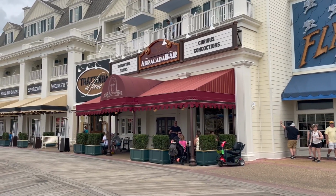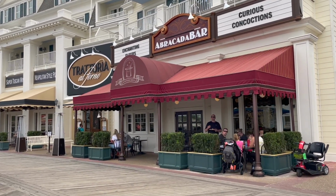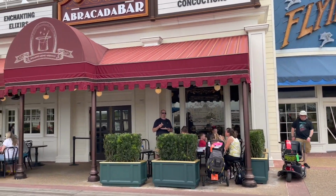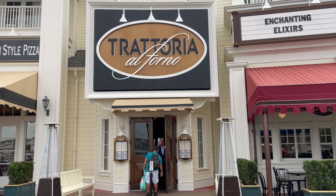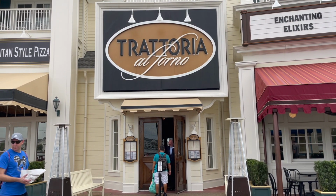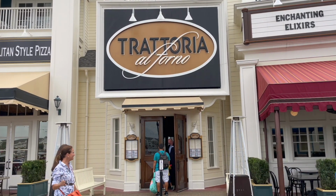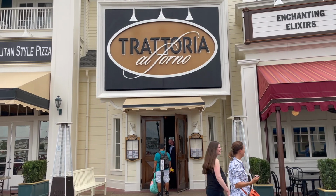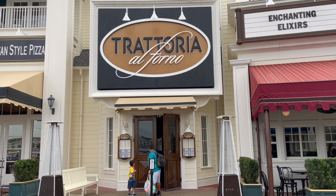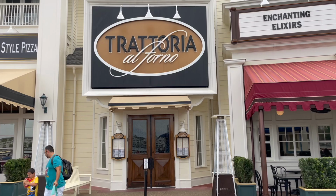And then you have Abracadabar. It is a bar themed to magic and magicians, and you can actually order food here as well, and it does come from the Flying Fish. I believe they share a kitchen. And then right next door to Abracadabar, you have Trattoria Al Forno. I hope I'm saying that correctly. Please do not make fun of my Italian. But this is another restaurant here, and it is Italian, but they also do a character dining breakfast. So if your little ones are looking to meet some princesses, you have that option, and that's very nice.